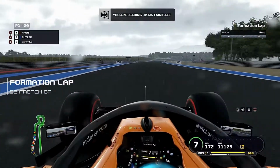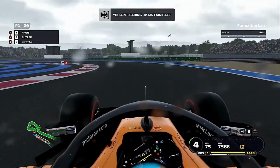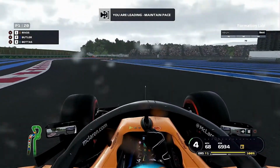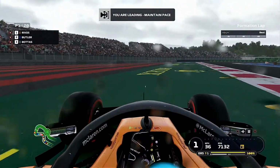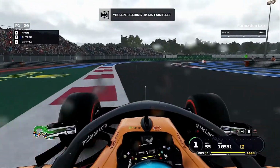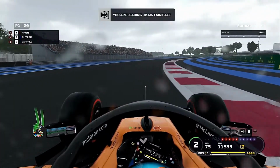Light rain will stay with us for at least 20 minutes, maybe more. Light rain is here to stay. Dries seem like the fastest tyre at the moment. So it is raining on circuit, but it doesn't look like there's much standing water. So we are all on the dry tyres, which is a little bit surreal. We did have a bit of understeer there on the formation lap, so it's going to be an interesting start.